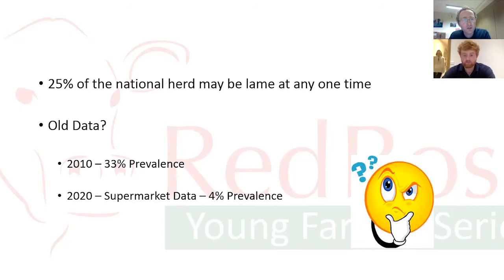I was just looking at some of the supermarket data for 2020, and some of those figures would suggest that the lameness levels are about 4%. Now, I don't really know which of those to believe, but I think it is important for everyone to establish how much lameness I have got in my herd, and once I've established that, what am I going to do about it?